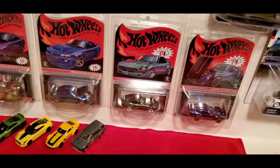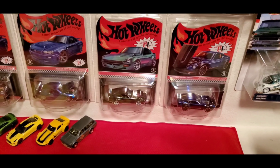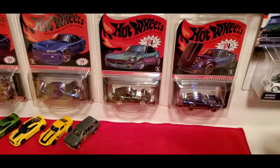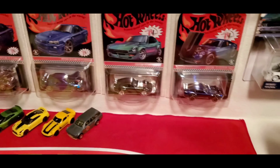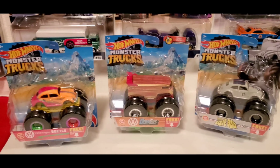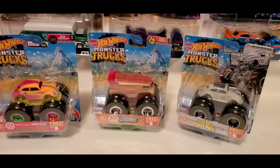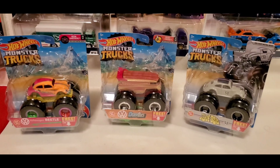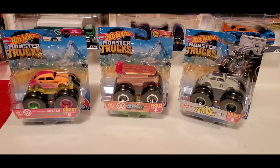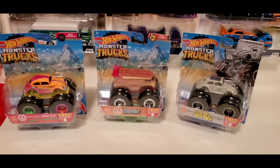So those are the three monster trucks I've grabbed lately when I've been shopping around looking for the new car culture and the new Hot Wheels. These are the ones I just found not too long ago, I'd say a couple days, but I just wanted to do a closer look at these monster trucks. And of course I found the fire truck treasure hunt. I've seen those a couple times. I have not found the Barbie, so I'm still on the lookout for that.